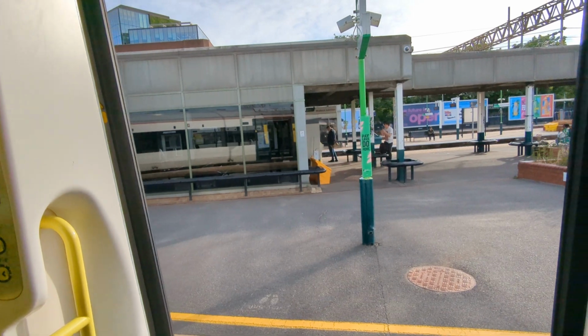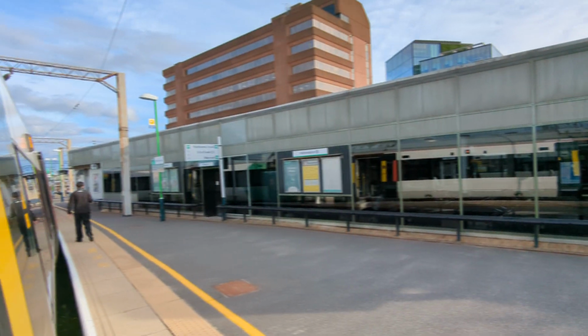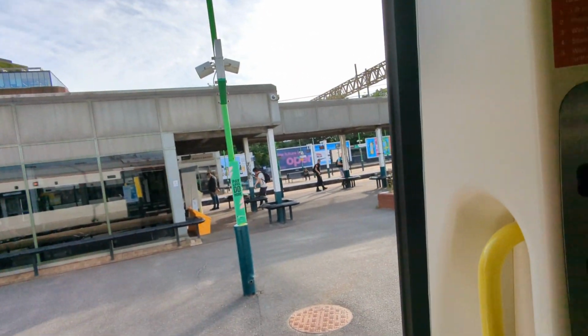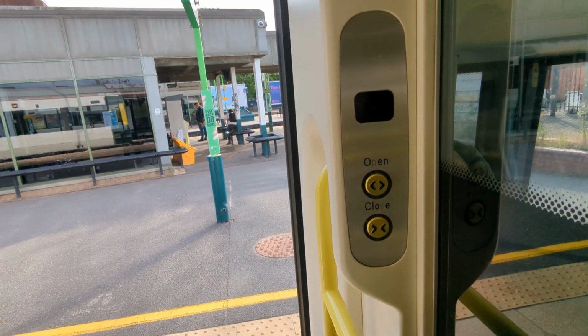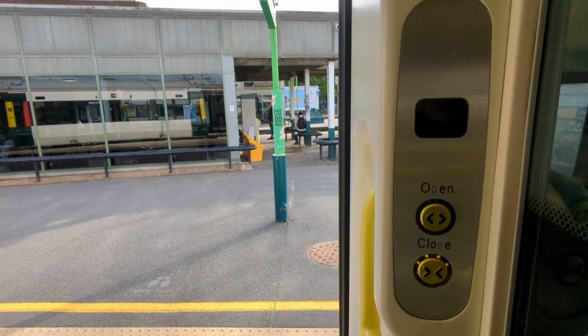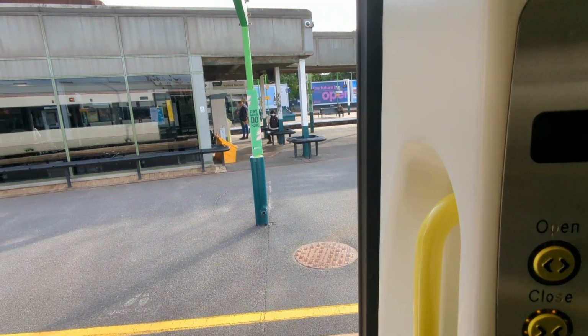Good afternoon from Watford Junction. Today I'm doing a train journey with Southern all the way down to Clapham Junction, calling at Harrow and Wealdstone, Wembley Central, Shepherd's Bush, Kensington Olympia, West Brompton, Imperial Wharf and Clapham Junction. This train has 4 carriages when it should have 8 or 10.